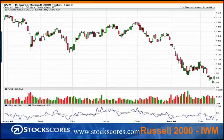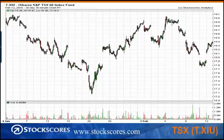On the Russell 2000, which is the small cap sector in the US, you can see we're still below the trend line. We bounced off of some lows, encouraging that it bounced off of lows, but by no means is it out of the woods. We want to see it break this trend line, build a rising bottom, and then start to move up. It's got lots of work to do before it can achieve that.